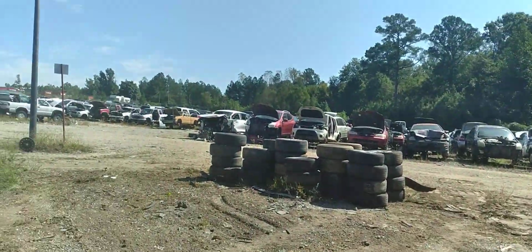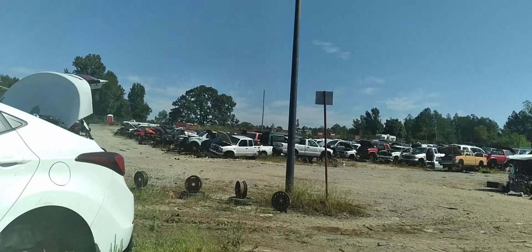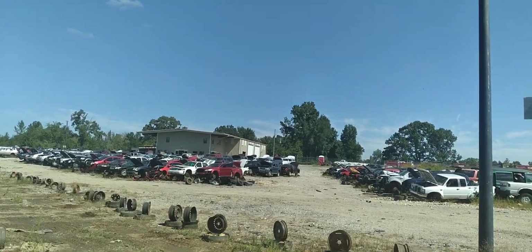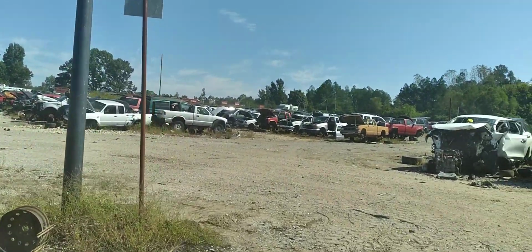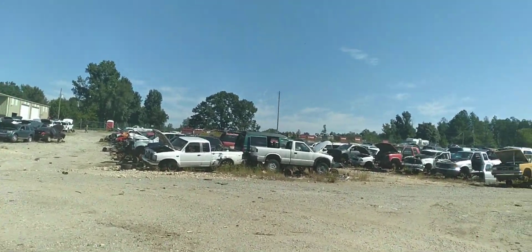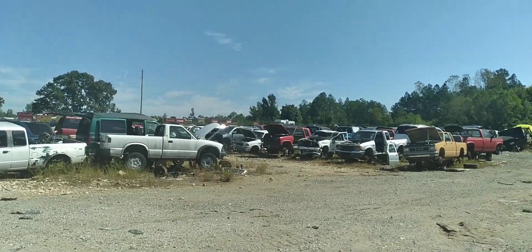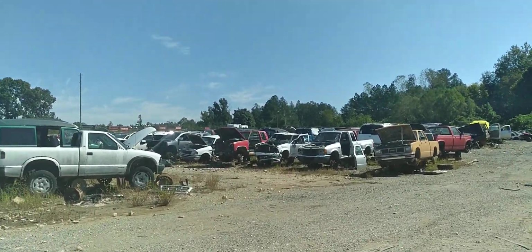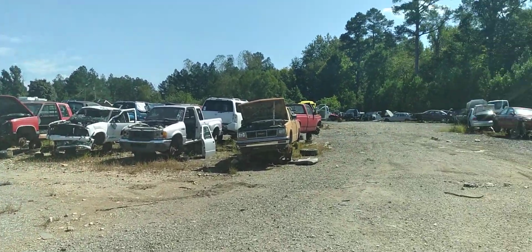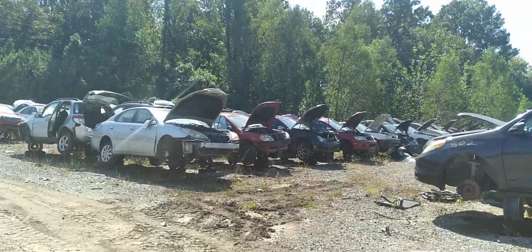I guess we'll go back over here and look through the trucks again. Already been through the cars. I found one Park Avenue over there. I may walk down this other aisle on the way out. You gotta watch where you step out here, guys. You know that if you ever come out to these salvage yards. I think I've seen one old square body Ranger out here. I did find a couple Dodge Rams, but nothing I needed on them.